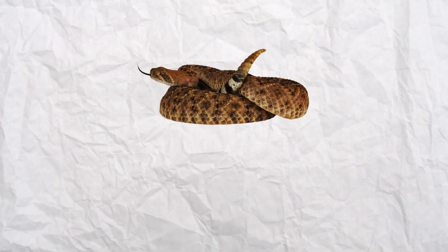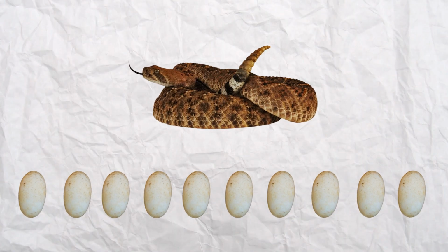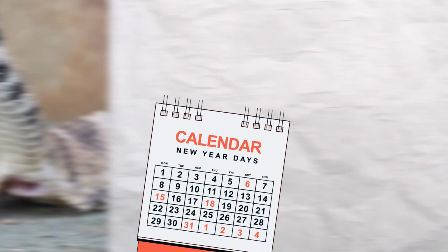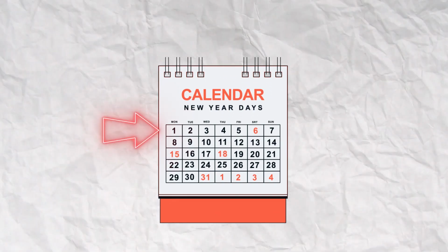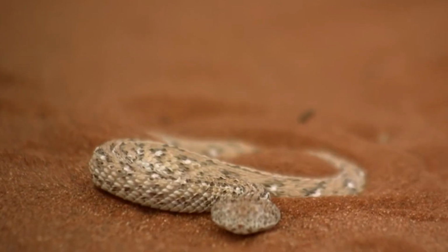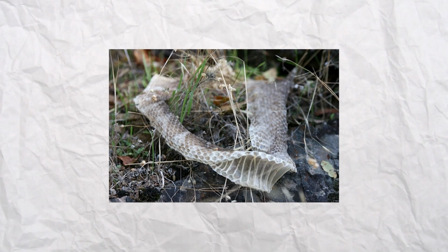Sidewinder rattlesnakes give birth to an average of 10 snakes per litter that are born in an embryonic membrane. Upon birth, the young snakes are known as snakelets. For the first week, the baby Sidewinders stick together to conserve heat during cold desert nights. Their mother provides protection for newborns during this period. However, once they shed their skin, they'll venture out on their own.